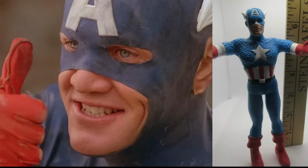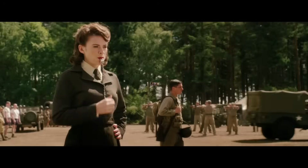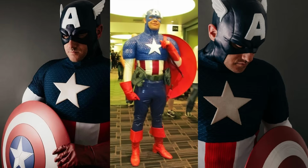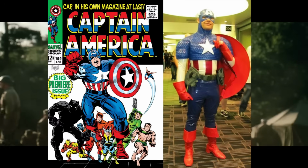So yes, while this is at a distance more immediately accurate looking, if you squint and forgot to put in your contacts or lost your glasses, a comic accurate costume can be recreated in real life. Look at how good these cosplayers look, how authentic and true to the comic their costumes are. With the resources that Hollywood has for tailors, if they wanted the costume to be 100% accurate, it absolutely could be.